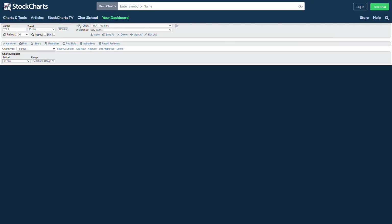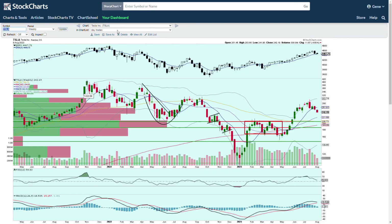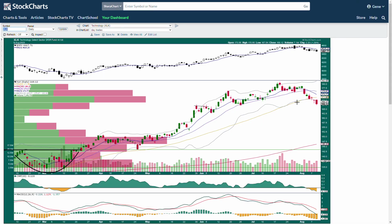Tesla intraday, let's go back and look at that chart. Tesla intraday, you can see a lower low here, and after hours trying to move lower. It's off the lows. My battery's dying on my mouse here. Need to get it plugged in.